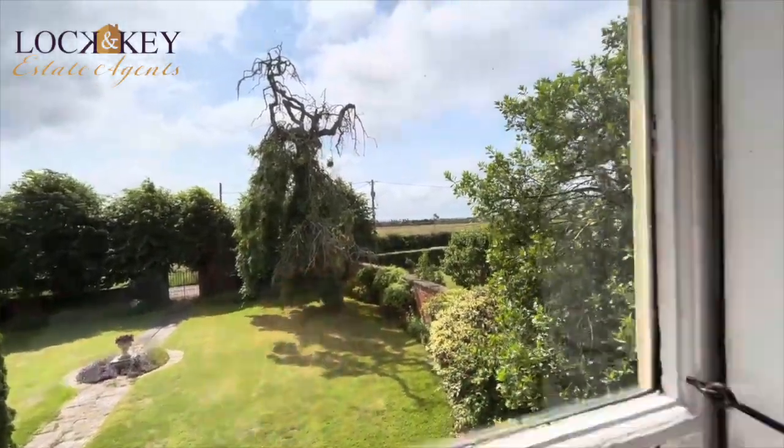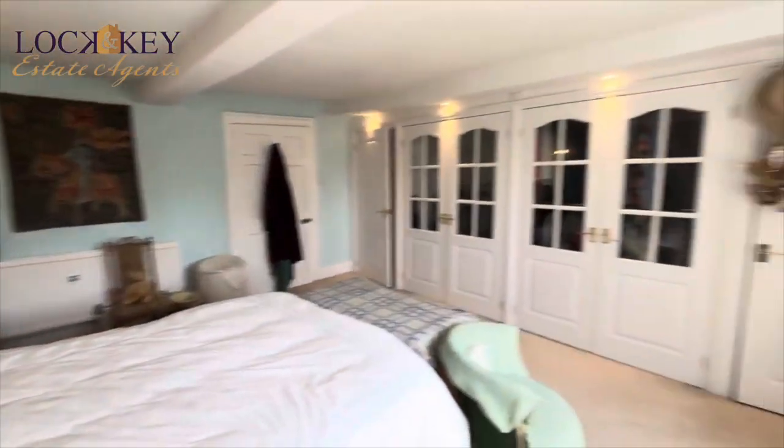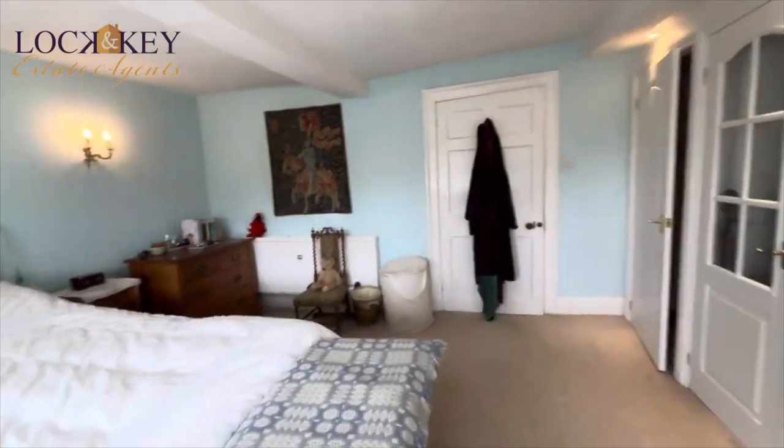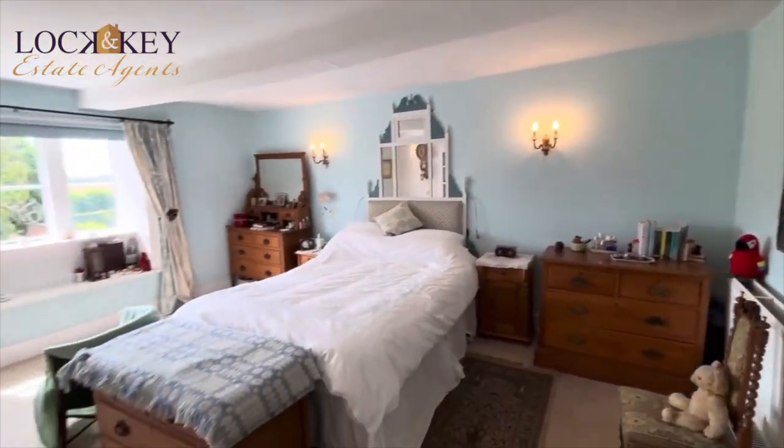Melksham's on your doorstep. Bowood's on your doorstep. Lacock's on your doorstep, in the sense it's only a few miles down the road. And you've got good road links as well. And if you want to use the amenities back into our bustling market town of Melksham, you really can.